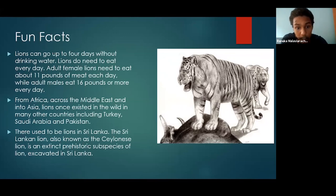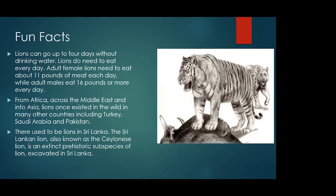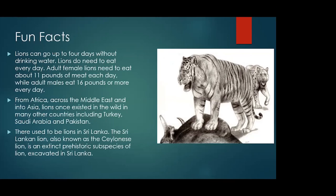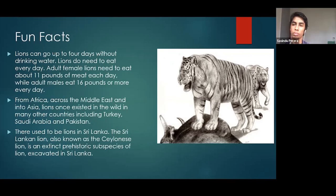Mali, Sasindu told that the Sri Lankan lion, also known as the Ceylonese lion, is an extinct prehistoric subspecies of lion excavated in Sri Lanka, I think 1,000 years back. And the picture here is actually a picture of the Ceylonese lion, what they think the Ceylonese lion once looked like. The one standing over that animal? Yes. Why isn't that a tiger? Yeah, a lot of people have mistaken it for a tiger, but it is known as the Ceylonese lion.